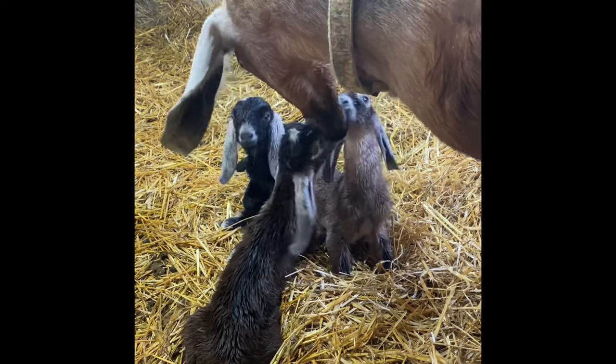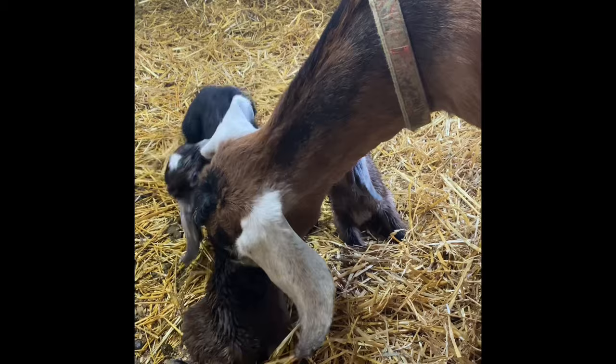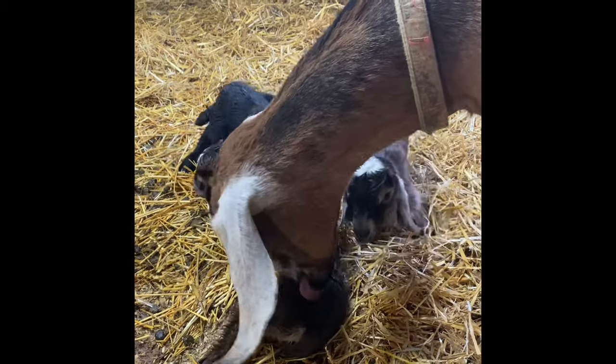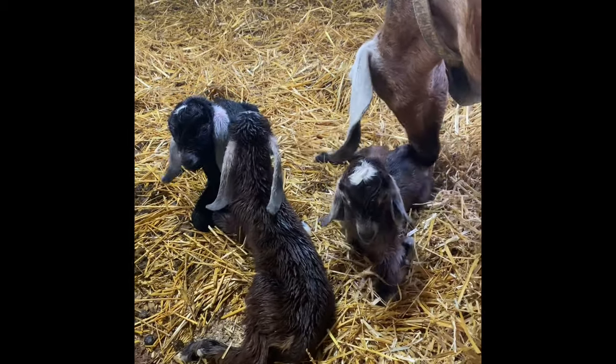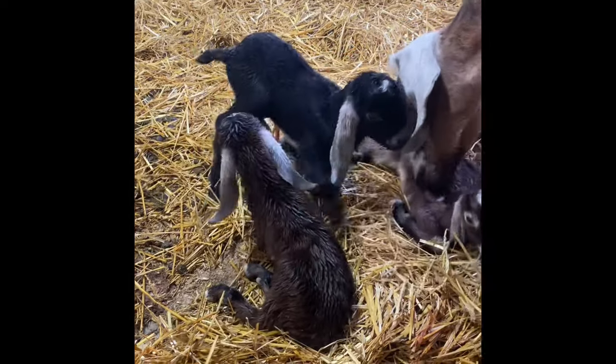In this video, you can see the babies are really starting to become active. They're starting to make the first motions of standing up and getting on their feet. Good job, Mama. It's amazing how quickly the young animals get up on their feet and get that first drink of milk, but it's very important that they get up and nurse within the first couple of hours and get that colostrum in their belly.